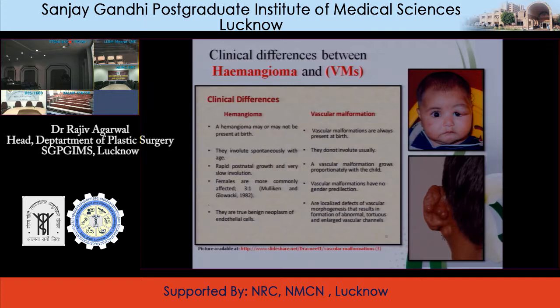They found that females are more commonly affected in hemangiomas, which are basically true benign neoplasms of endothelial cells, whereas on the contrary, vascular malformations are localized defects of vascular morphogenesis that result in the formation of abnormal, tortuous and enlarged vascular channels.